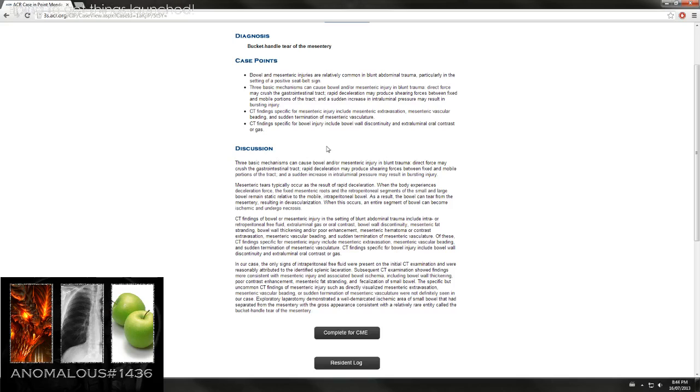CT findings of bowel or mesenteric injury in the setting of blunt abdominal trauma include intra or retroperitoneal free fluid, extraluminal gas or oral contrast, bowel wall discontinuity, mesenteric fat stranding, bowel wall thickening and or poor enhancement, mesenteric hematoma or contrast extravasation, mesenteric vascular beading, and sudden termination of mesenteric vasculature. Of these, CT findings specific for mesenteric injury include mesenteric extravasation, mesenteric vascular beading, and sudden termination of mesenteric vasculature. CT findings specific for bowel injury include bowel wall discontinuity and extraluminal oral contrast or gas.